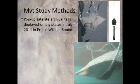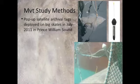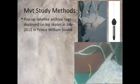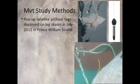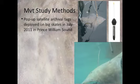So I used these satellite tags that are called pop-up satellite archival tags. And I put five or seven of them out on skates in 2011 in Prince William Sound off the Department of Fish and Game survey. And here's the first skate that I tagged, which is actually the first skate in the world ever tagged with a satellite tag. So this is history in the making right here. You can see the tag when it's just sitting on the skate, it goes straight up. It's slightly positively buoyant, and it does that so it doesn't bother the skate by lying against it.